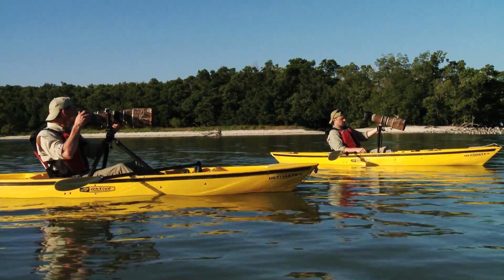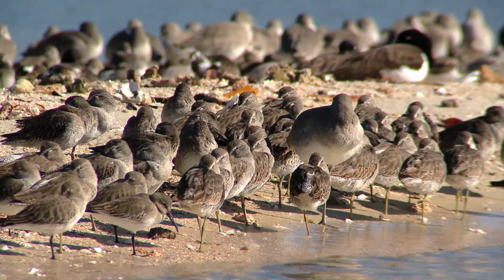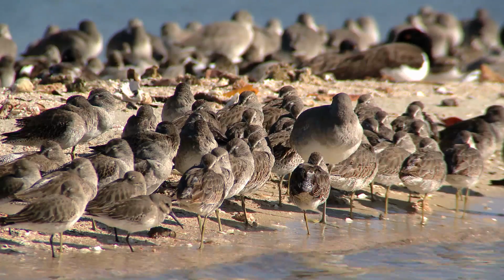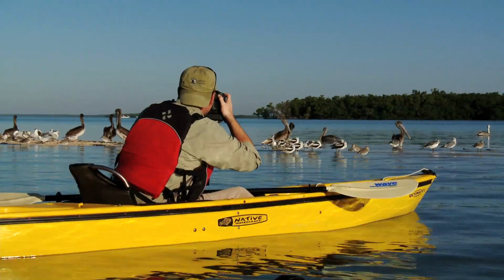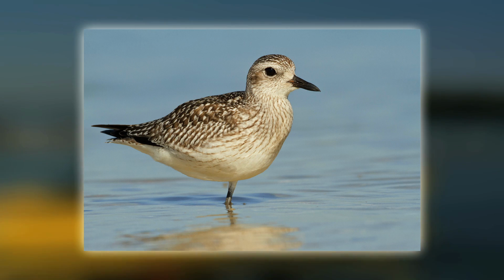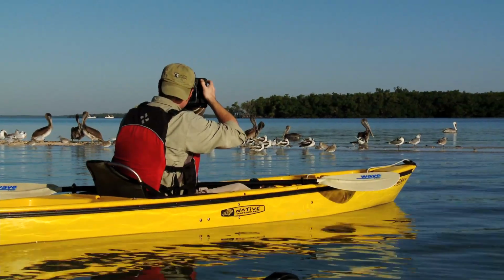My little trick, if I want to isolate a bird, trying to pick which one to go after and work with, is I look for the sleeping bird, because that's the bird that's the most comfortable with me, and he'll stay put. And as his fellows move in and out and around, they'll give you an opportunity to isolate that bird.